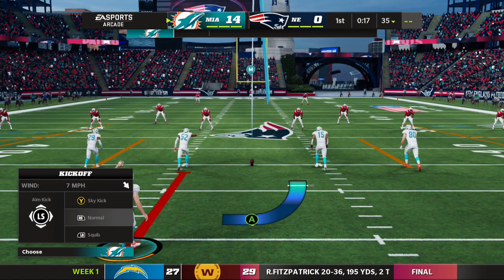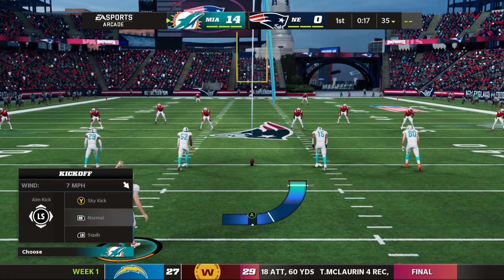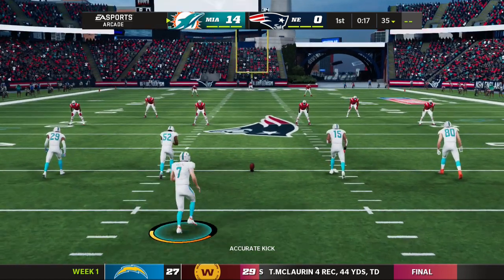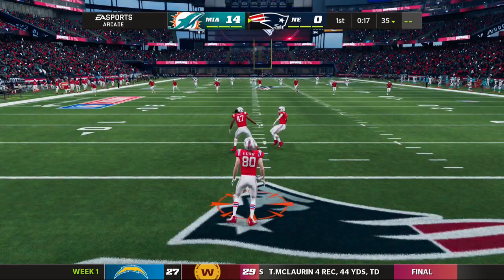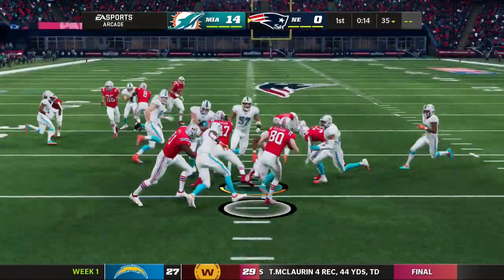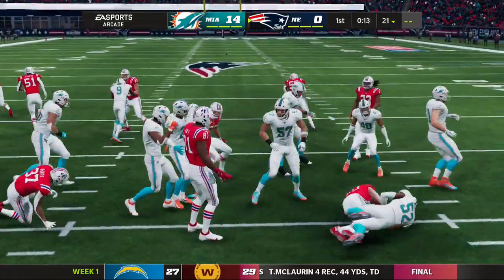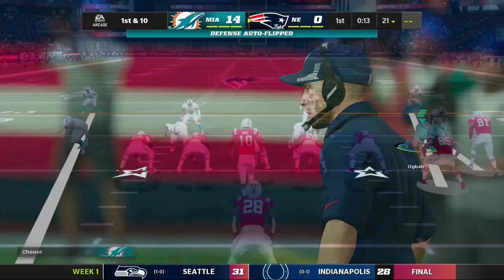Extra point up and good by Sanders, and that'll make the score 14-0. Now after the touchdown, ready to kick it away is Sanders. Gunnar Olszewski bringing it out. And tackled at the 21-yard line, so a net negative there of 4 yards.